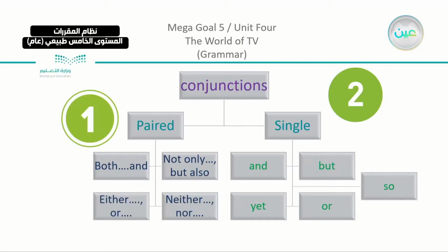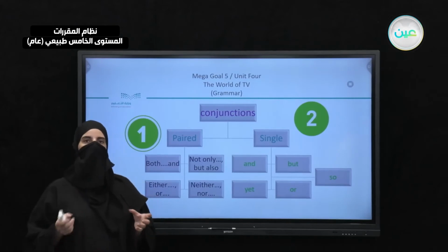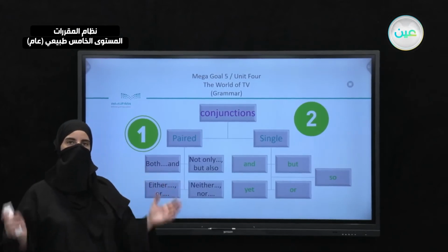We had the paired conjunctions, like for example, both and, not only but also, either or, neither nor. And then we took the other kind of conjunctions, which are single in the sentence, and we can also call them coordinating conjunctions, like and, but, or, so, and yet. They are used to join two sentences, or we can say clauses, and make them into one complete sentence.